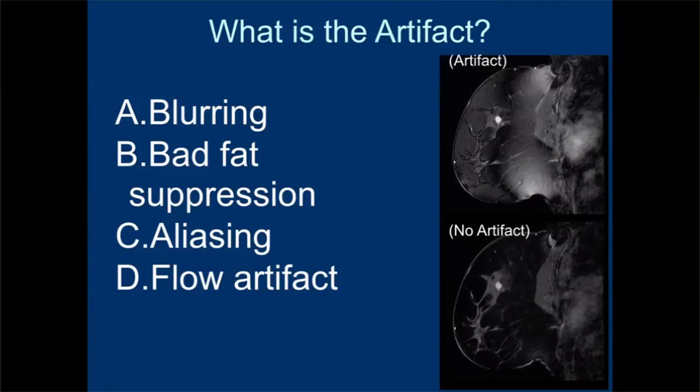What is this artifact? Let me just give you an idea what you're looking at. This is a cross section through a breast. In the top, you have an artifact. In the bottom, you don't have an artifact. And this thing over here is a tumor. My guess is bad fat suppression. No. Yes, oh, you're right.